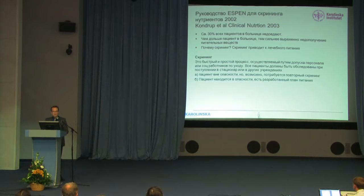The European Society for Nutrition published in 2002, a long time ago, the guidelines on nutritional screening. They said we have to screen all our patients coming to the hospital, because 1/3 of all the patients hospitalized are undernourished. So we have to screen all those. And there are ways to screen very easily and fast. It's not a big complicated process.